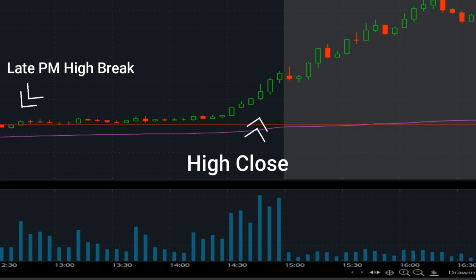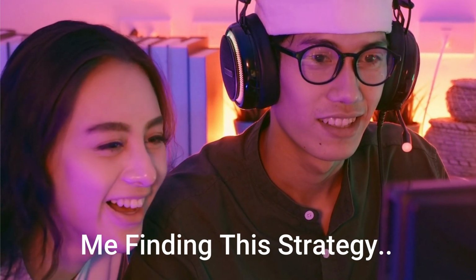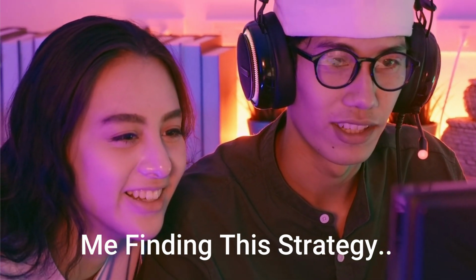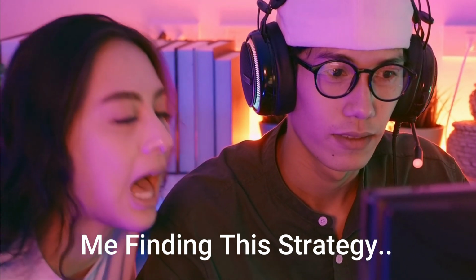If you can wait for that, that seems like a really nice way to approach that trade. And honestly, this is one of those trades where, especially if you only have a certain amount of day trades you can make per week, if you just wait for this strategy, it seems like it would be really successful and a really nice account building setup at that.